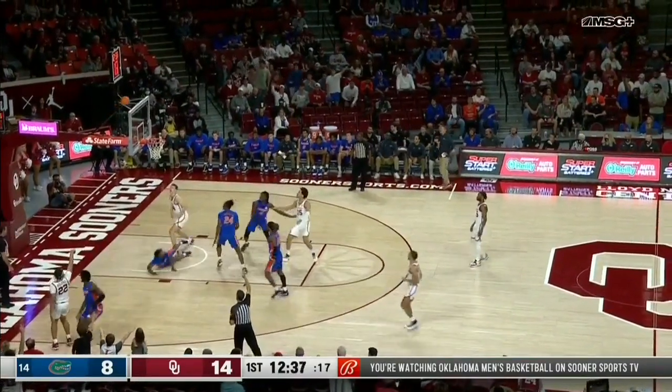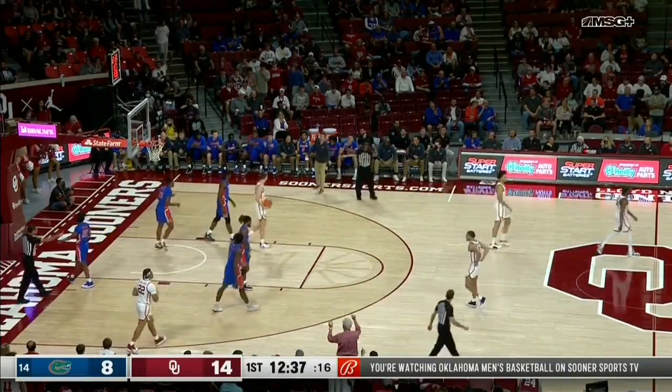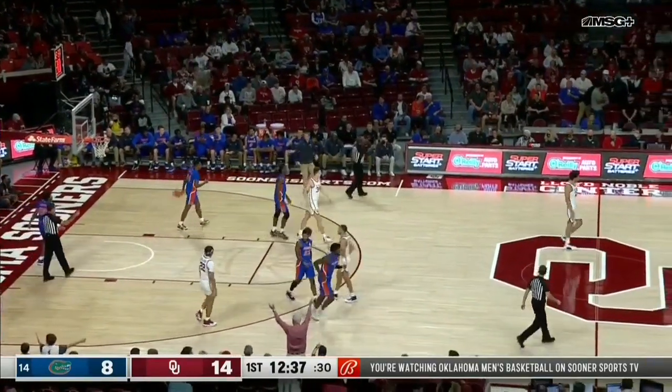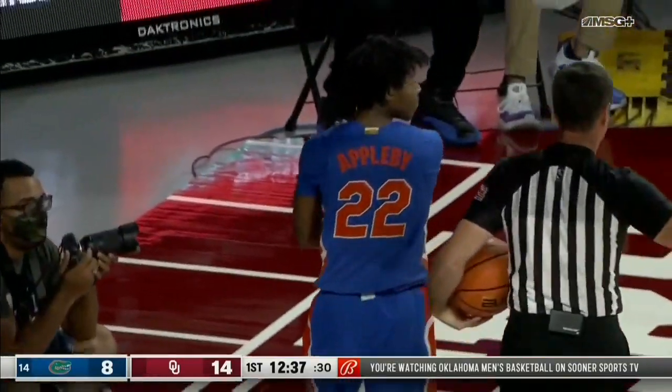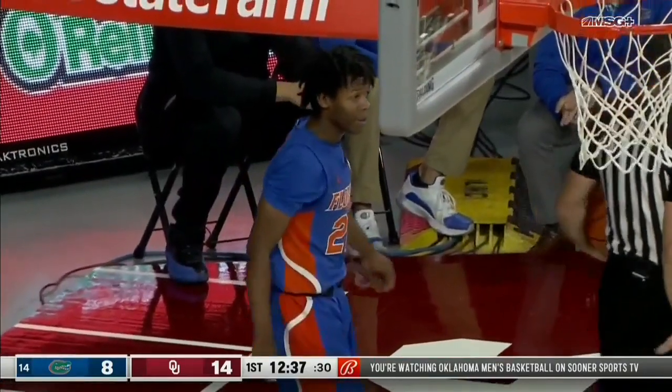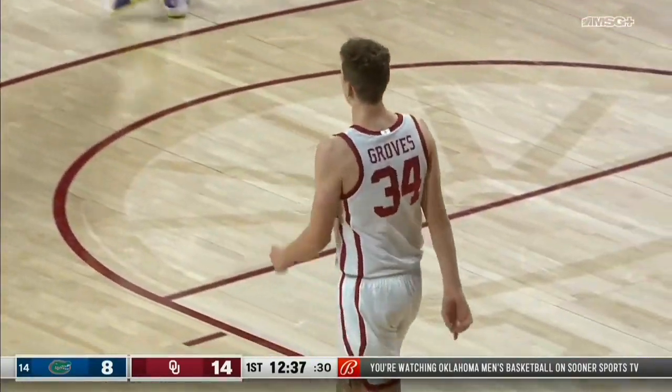Extra pass, deep corner, C.J. Nolan. And Tyree Appleby got discarded under the bucket. There will be a foul against the Sooners. They get that on Jacob Groves. That'll be his first. And that's four fouls against Oklahoma here in this opening half.